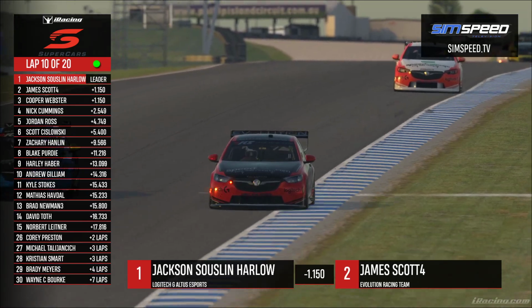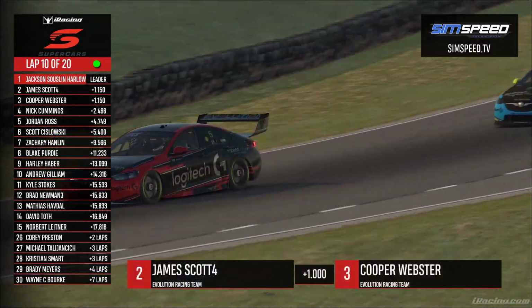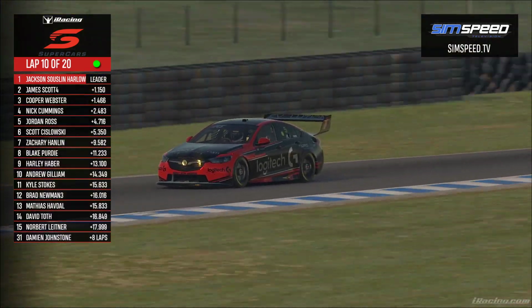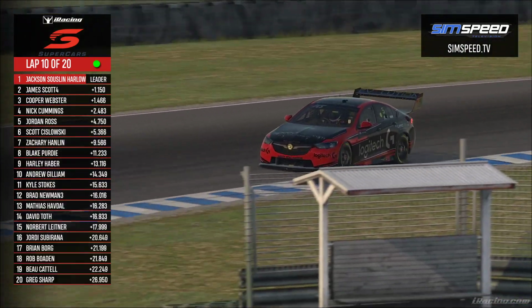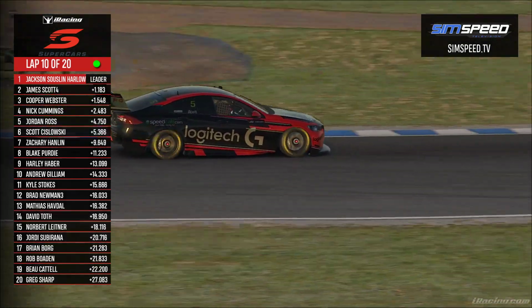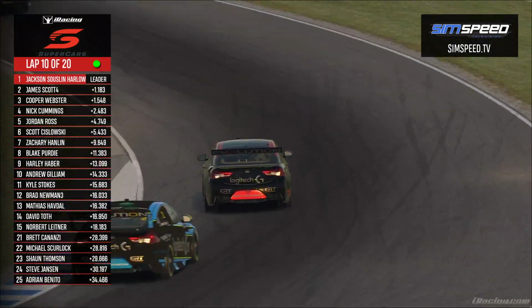And there's, as you just said, the move done very easily. Cooper Webster on the brakes early into turn 1, lets James Scott through. James Scott now can hunt down Jackson Suzlin-Harlow. He's got half the race to do it. I reckon he's going to be there with about 2 laps to go, and that's going to be an interesting fight.